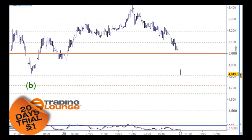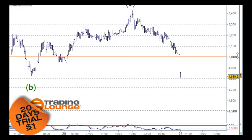But we can see that this structure is not finished yet. I can see a couple of ways to count this, but the gap makes it a little bit difficult. But we're in the third wave here. I can see 1, 2, 3, 4, 5 in this little leg here. So this could be 1 and 2 and 3 and 4 and 1, 2, 3, 4, 5 here for that.